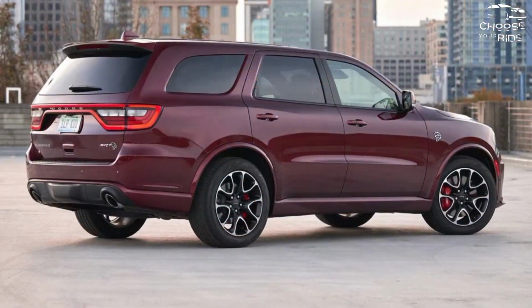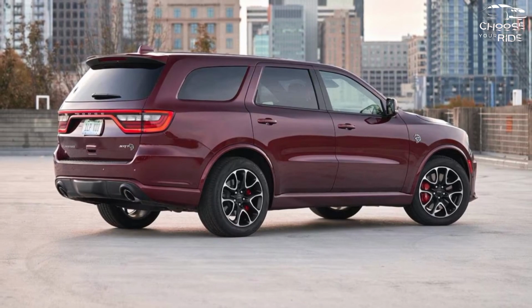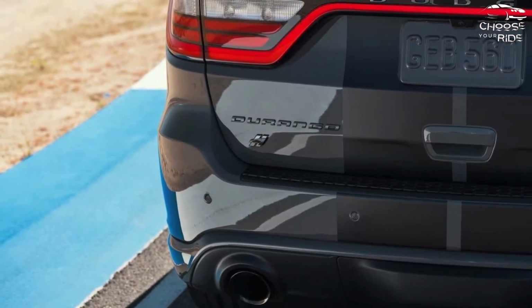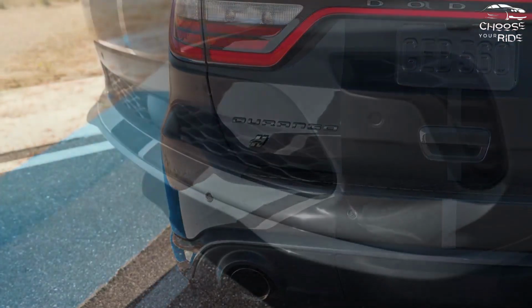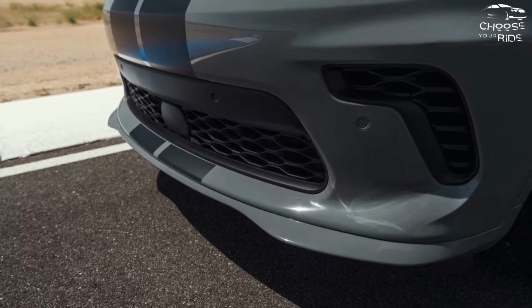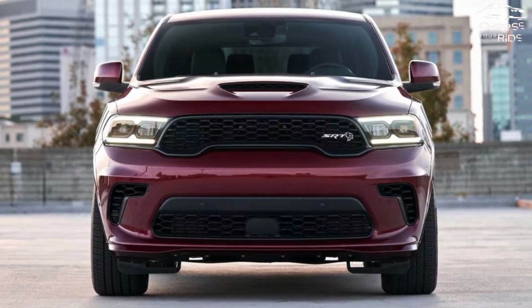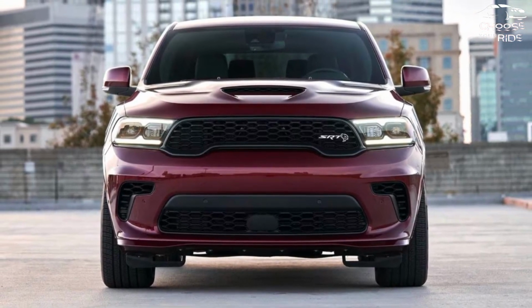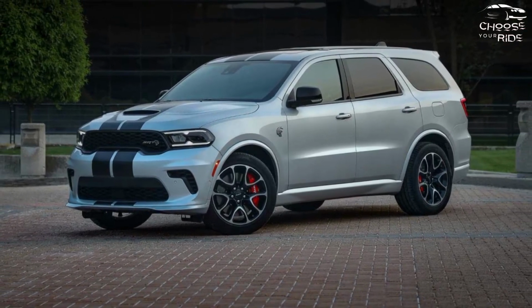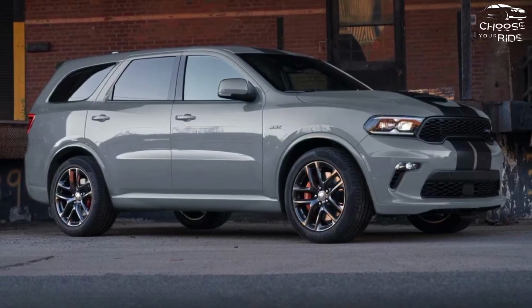Power is routed either to the rear wheels or to all four using a smooth 8-speed automatic gearbox in all variants. If you choose the tow and go package, V8-powered Durangos can tow up to 8,700 pounds in some configurations as well. The fuel economy is truly bad. The base V6 achieves low 20s for combined mileage, but other versions fall considerably short of 20 mpg. However, the Durango is not about fuel economy.